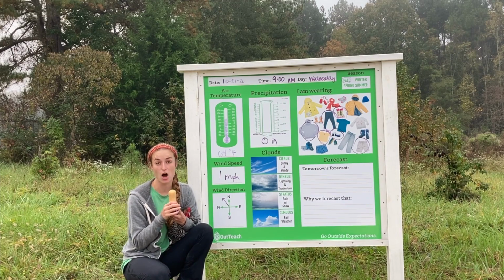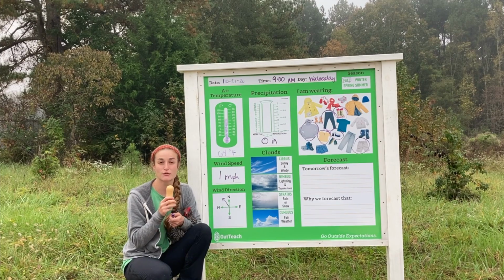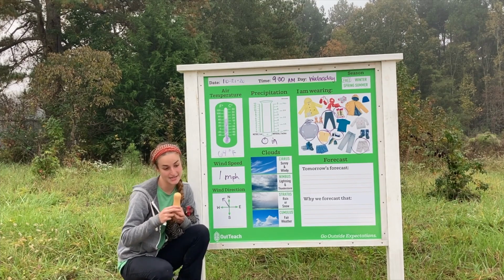It's called radiation fog because the heat is moving out of the ground, or radiating from the ground. Some people also call it ground fog because it forms right at ground level where you and I walk. Now let's look at tomorrow's forecast.